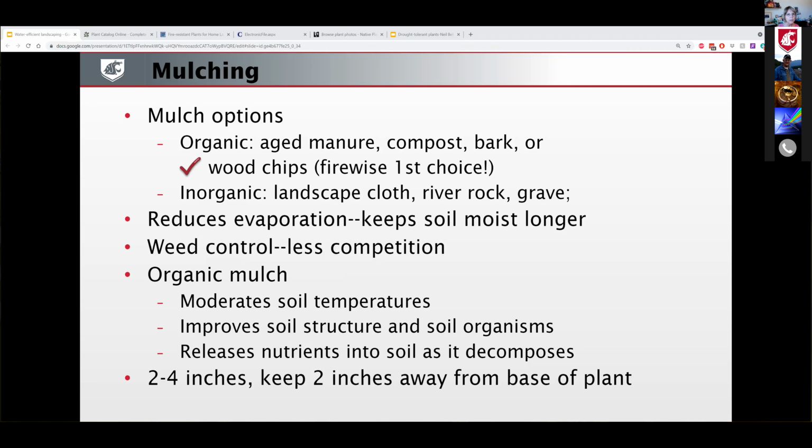Where wood chips, they're big enough pieces that the water can get down in there to the soil where it needs to go. And the wood chips soak up water like a sponge too, where the bark chips don't. And they are much better able to retain soil moisture. You can also use landscape cloth and river rock and gravel, but wood chips is probably the best organic option.